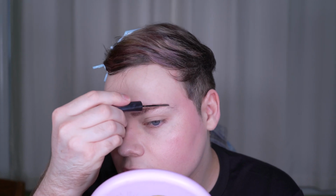The texture is a little bit thicker than the Charlotte Tilbury. I don't know, it feels really nice. I like the look of it. Okay, so it's sort of like if the Kosas Airbrow and Charlotte's had a baby, it would be this, you know?